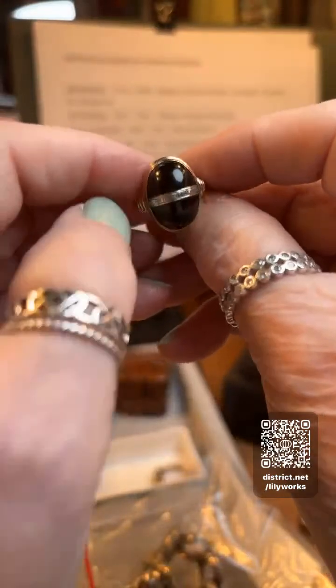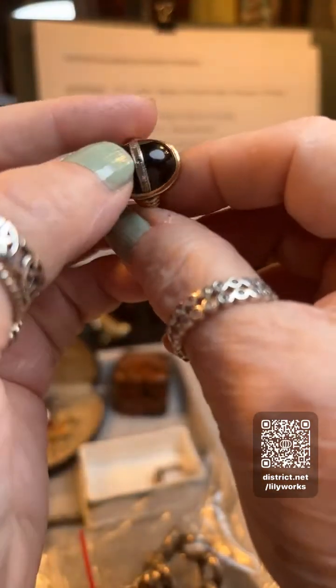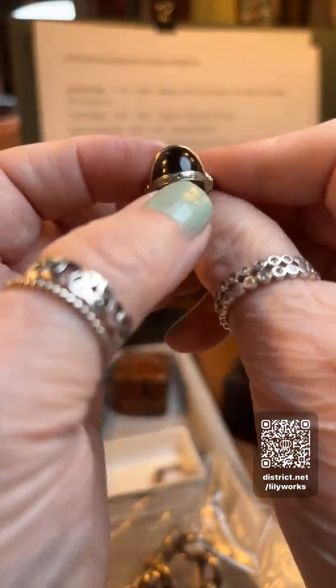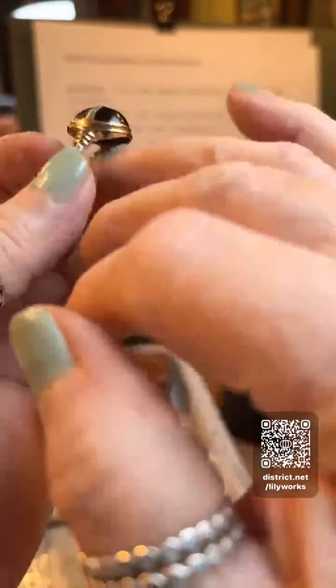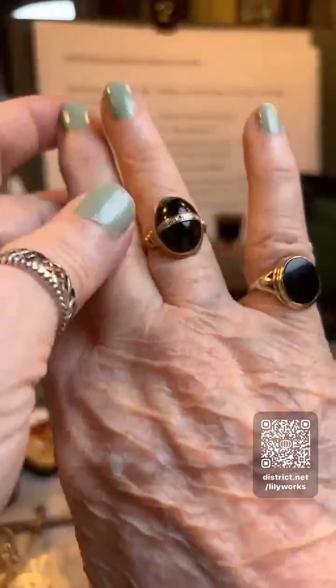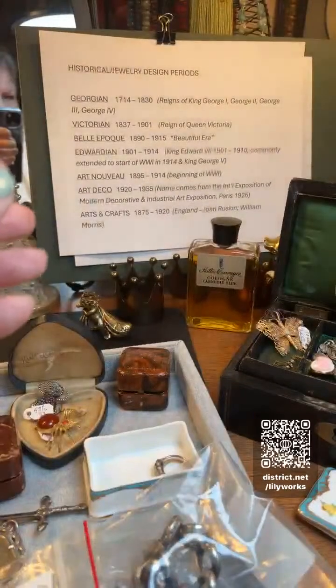I had bought this from her. That is onyx, and it's got little diamonds set across. This is Victorian, but you can see I like my rings.